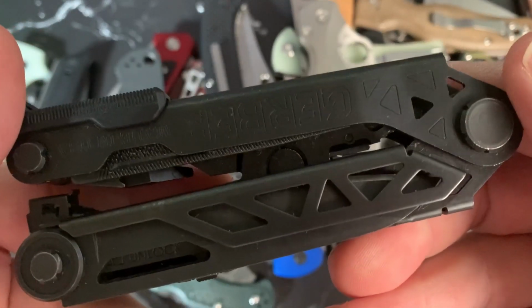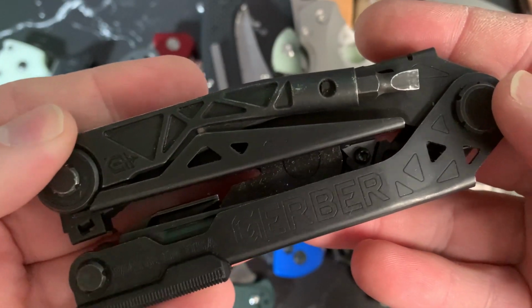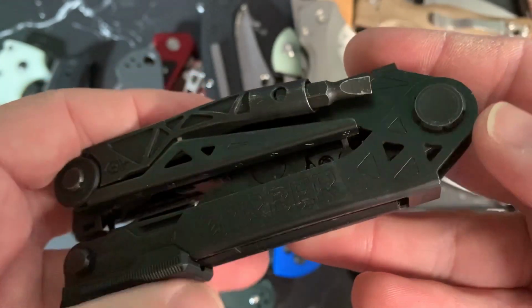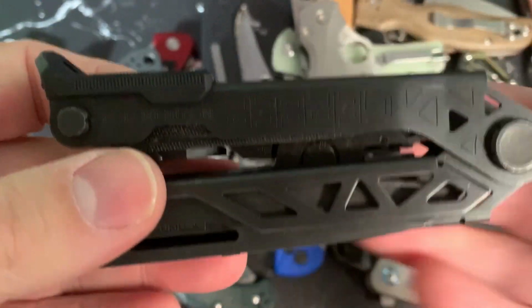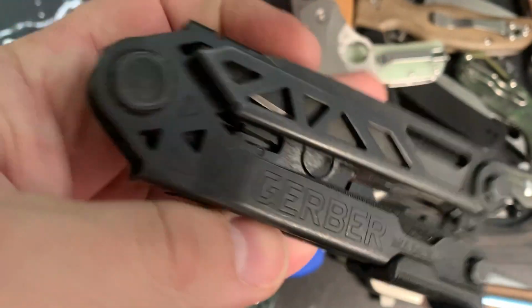This thing is kind of a beast, kind of a tank. Probably more practical as a tool to keep in a toolbox than to carry in your pocket, for sure. Sheath carry, yeah, okay. But yeah, I carried this some. The driver came in useful.